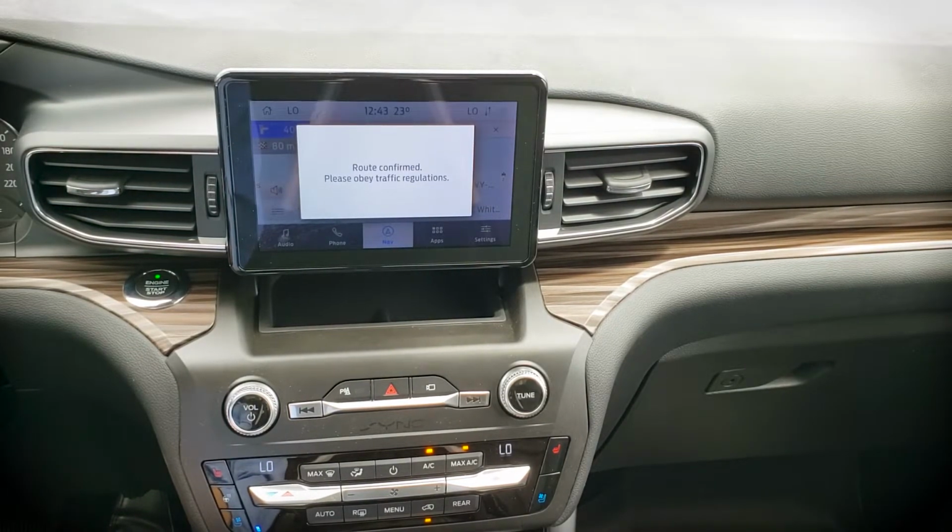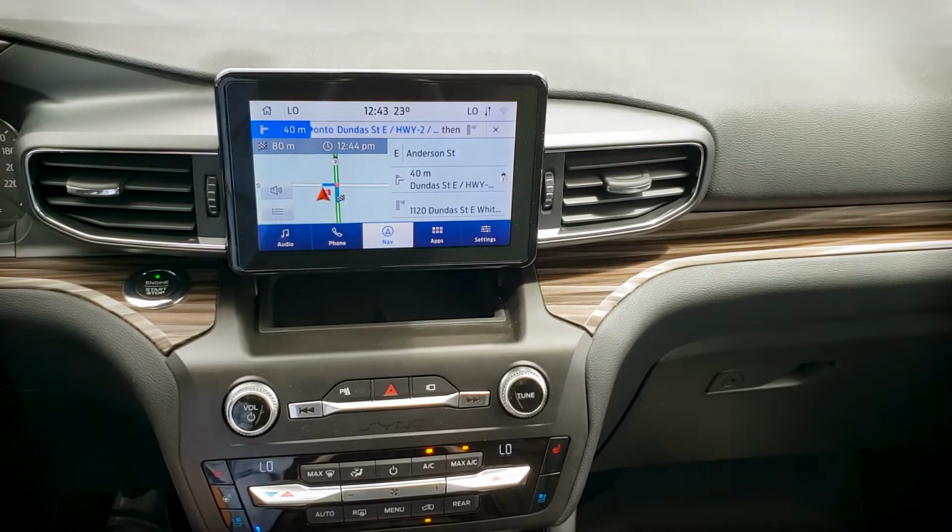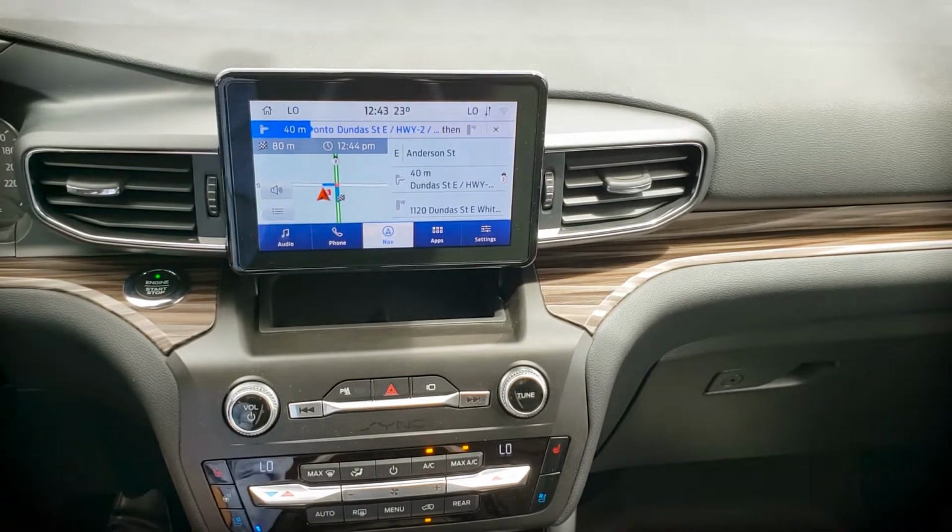Obey traffic laws, be alert, and use voice commands while driving. Please proceed to the highlighted route, and then the route guidance will start.